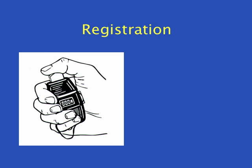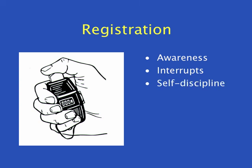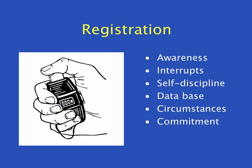Use of the hand tally counter increases awareness of scratching, disturbs the habit and introduces a little self-discipline. The daily record provides a database against which progress with habit reversal can be monitored, while the pattern of circumstances associated with scratching enables a personal habit reversal plan to be constructed with the patient. This homework can both encourage and demonstrate commitment to the treatment program. And with successful treatment, the use of the hand tally counter is usually mentioned as the most useful part of the program.